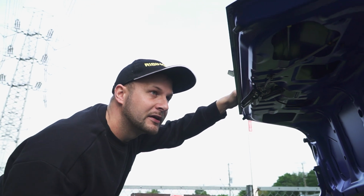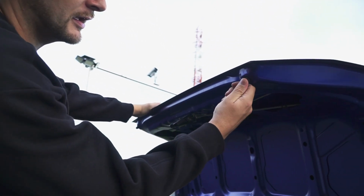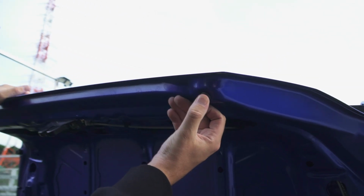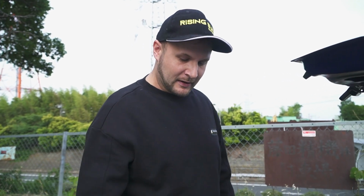Inside edges on the trunk lid here, where they can go really rusty. You can pull these trunk stops out. Have a look. Oh. Shit. So yeah, that's that.